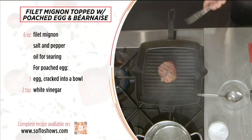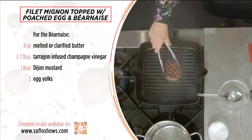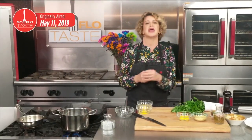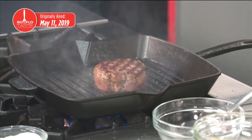My first recipe is for your tax refund. I made this first recipe for you in May of 2019. Here's a refund-worthy dish. It's filet mignon topped with a poached egg and a béarnaise sauce. Rather decadent. Who doesn't love a filet mignon? And I, as a mom, adore them. So I have decided, because Mother's Day is usually a breakfast treat, to give you a filet mignon with a poached egg and béarnaise sauce.